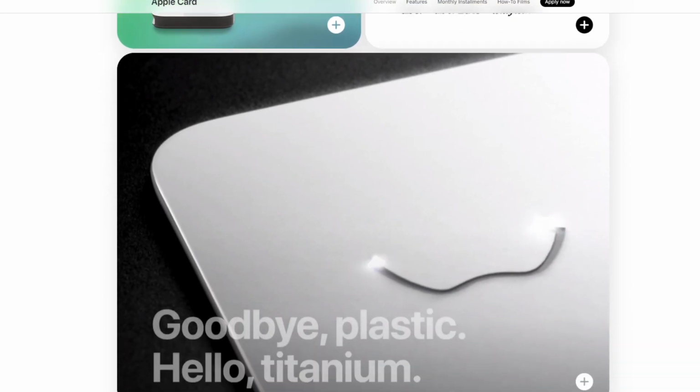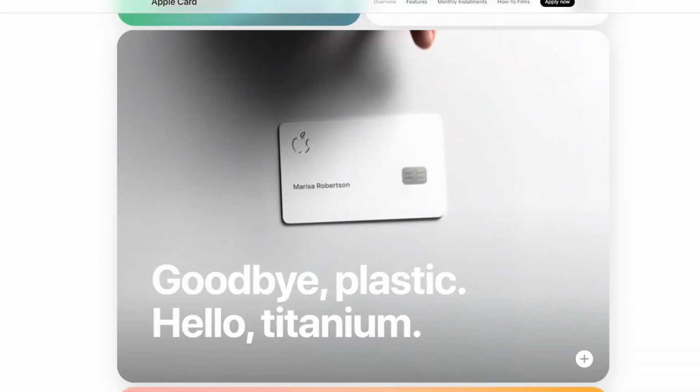So you might be like, well, 3% is cool, 2% is also pretty cool, but what's with the 1%? Well, if you guys use their actual physical Apple Card, which is gonna be their titanium card. Speaking of the titanium card, it's actually gonna be this right here. So if you use that card for any purchase, you're going to be getting 1% cash back.